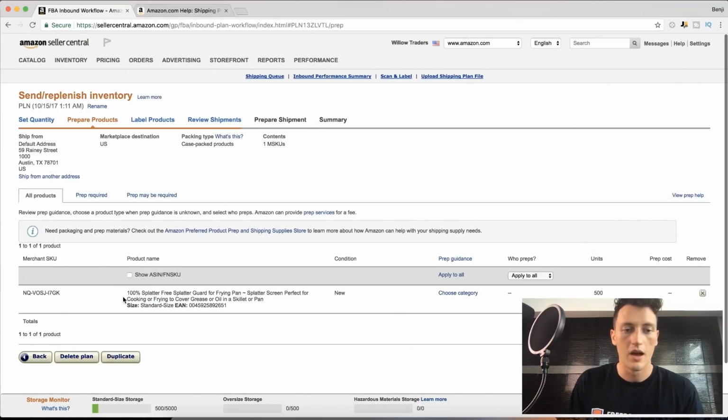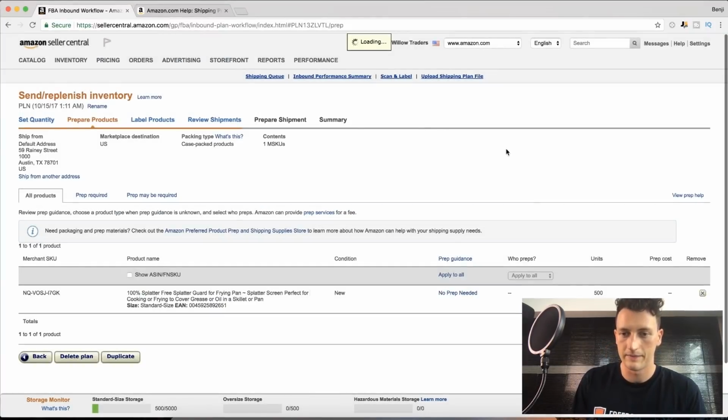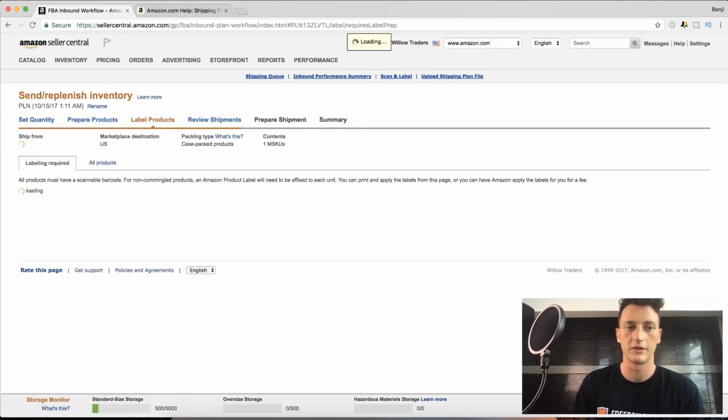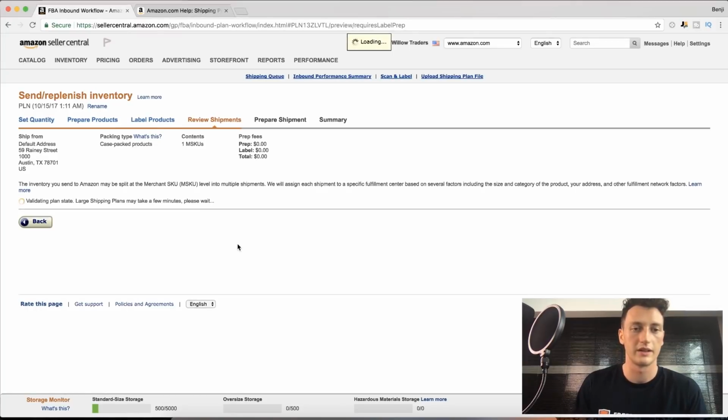So, prepare products. You can see once again, same item we're sending in. We get to choose the category, baby products. So it's no prep needed. Who preps? Merchant preps, which means on our end we've barcoded them all ourselves, so it'll be $0 because they don't have to do anything. They're all barcoded, they're all in the box, and they're all ready for Amazon to send to their customers. So I'm going to continue here. No labeling, of course, they're all ready to go.